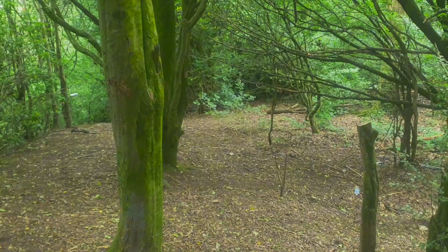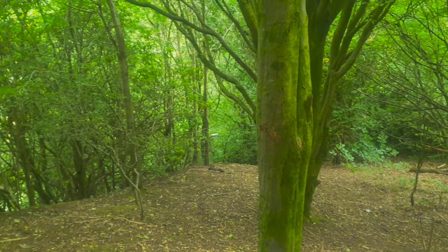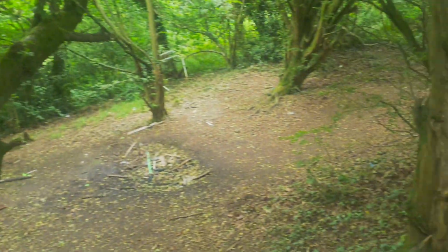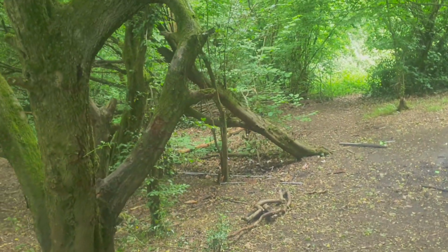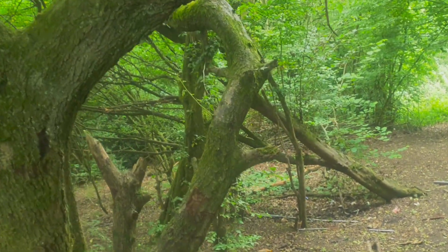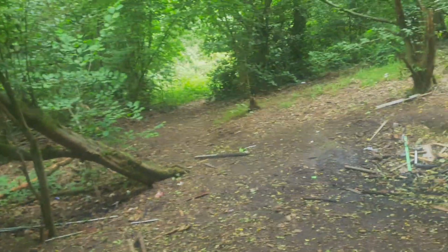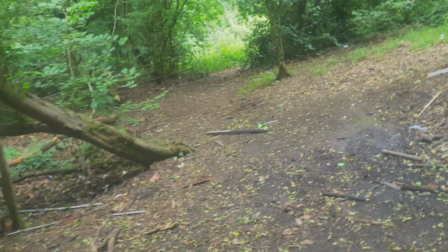So yeah, if you come here folks, that's what you've got to expect. That is what you're going to see. I just hope that the locals get to sort it out. On a positive note, it's a nice area to visit. It's got lots of history, it's worth seeing. It's just the outsides and the inside of the fort have got a lot of trash and litter.